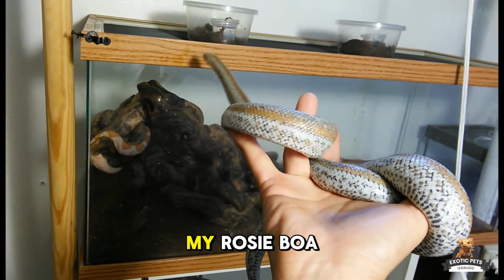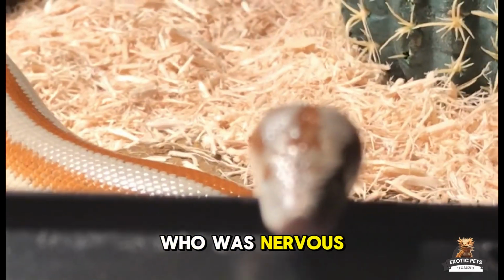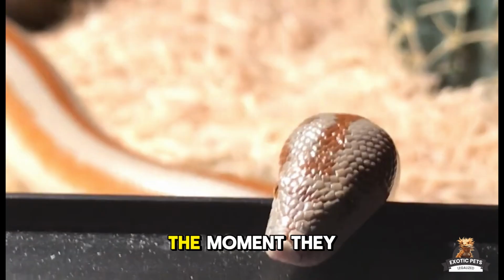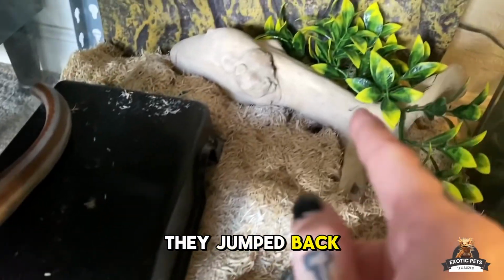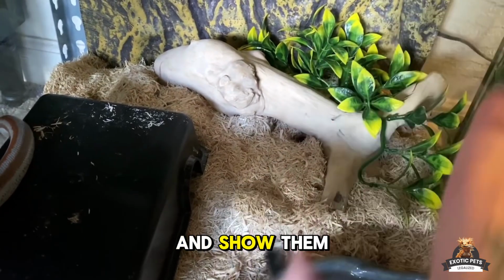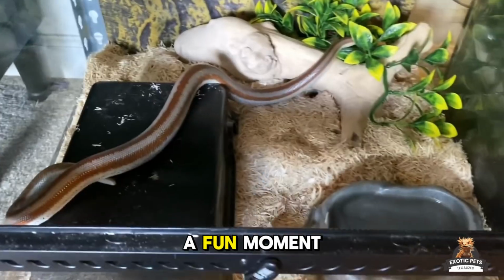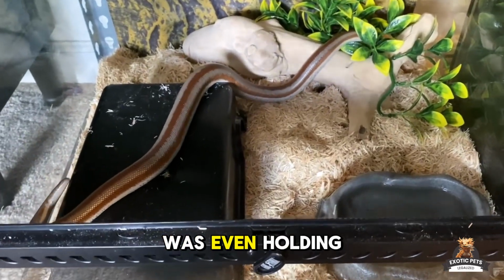I once introduced my Rosy Boa to a friend who was nervous about snakes. I was calm, but my friend was a bundle of nerves. The moment they saw the snake, they jumped back. I had to take a deep breath and show them how gentle and relaxed my Rosy Boa was. It turned into a fun moment, and by the end, my friend was even holding her.